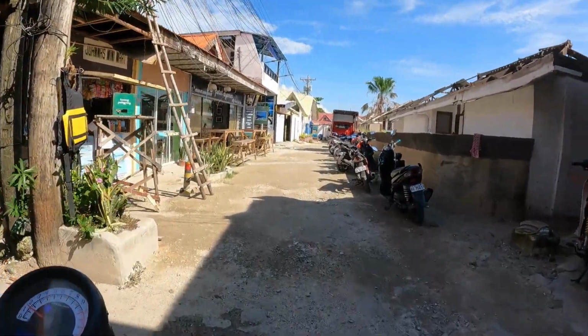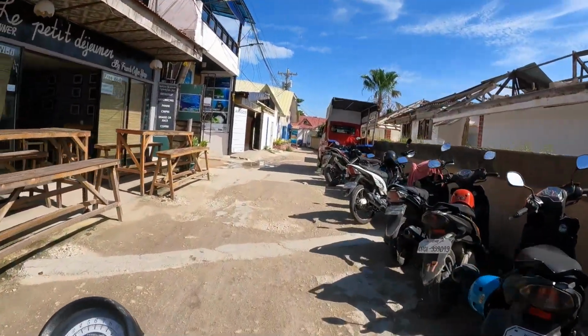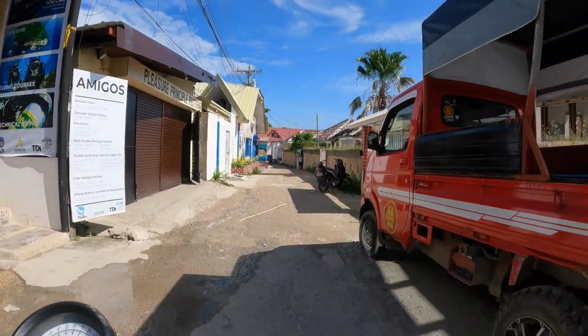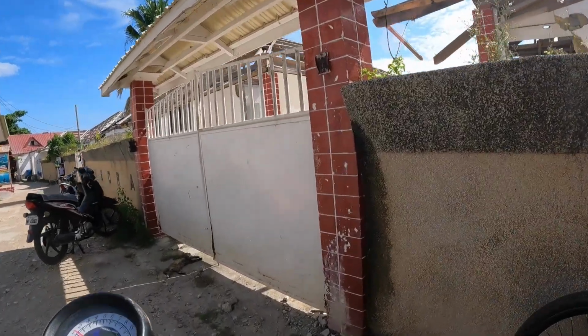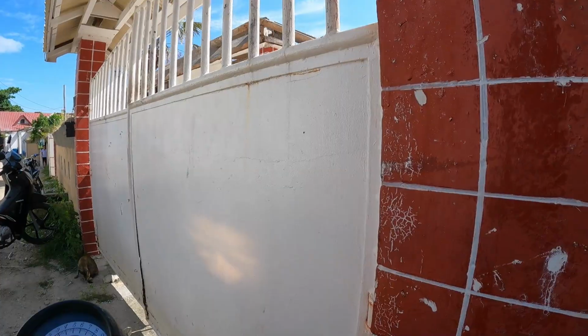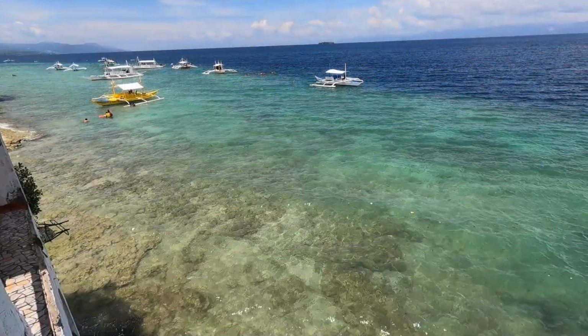This place on the right, Saavedra, I stayed there many, many months ago before the typhoon. And you can see the whole roof has been ripped off there. And I don't think they're going to be rebuilding. This was 8 months after the typhoon. So I'll show you around just a little bit down around the beach area.